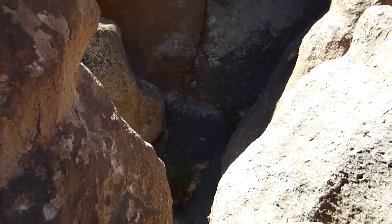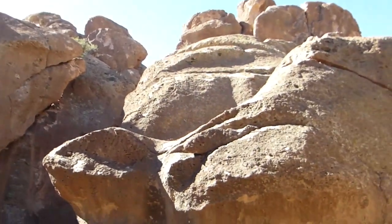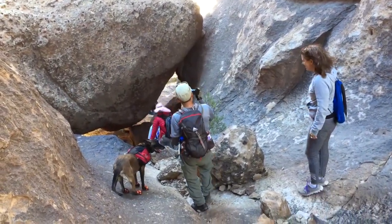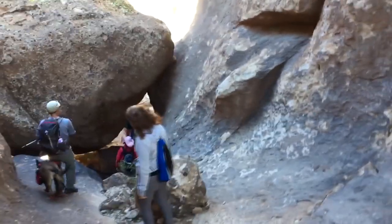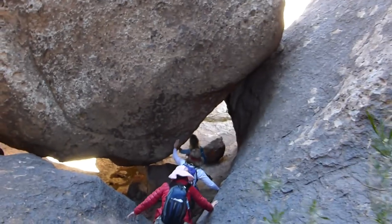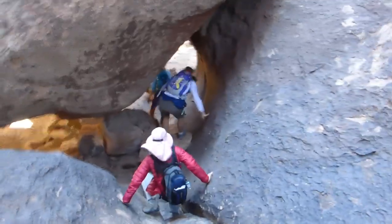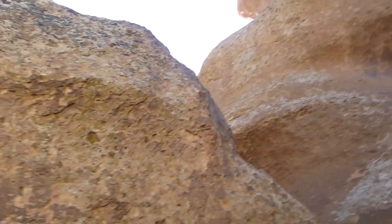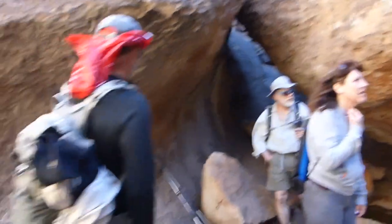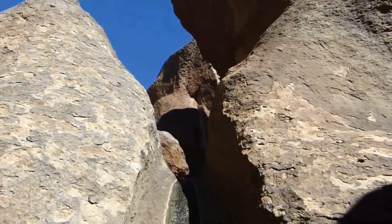All right, I got it. I'm just filming a little bit. It's at the top of it, but I need to go around and go down. That's cool. Robert's Roost.